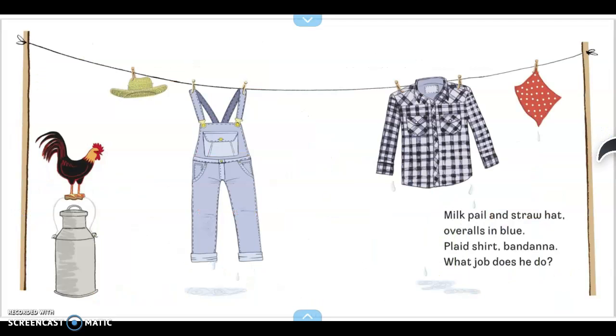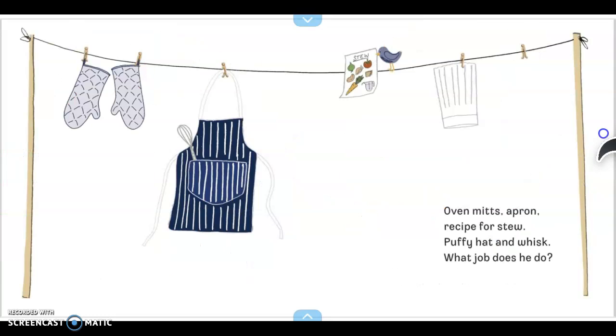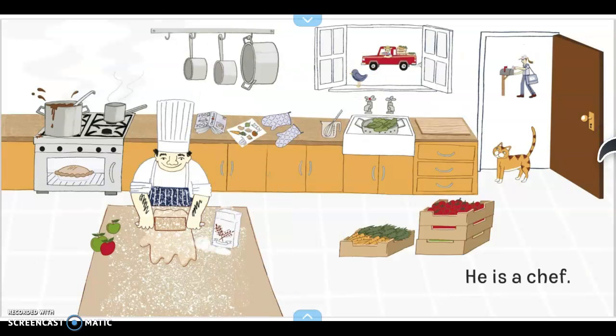Milk pail and a straw hat. Overalls in blue. Plaid shirt, bandana. What job does he do? He is a farmer. Oven mitts, apron, recipes for stew, puppy hat and whisk. What job does he do? He is a chef.